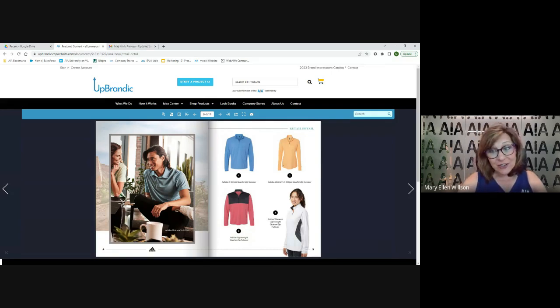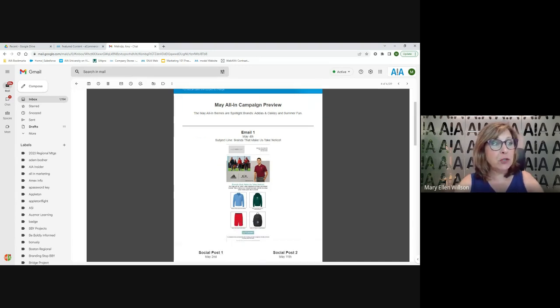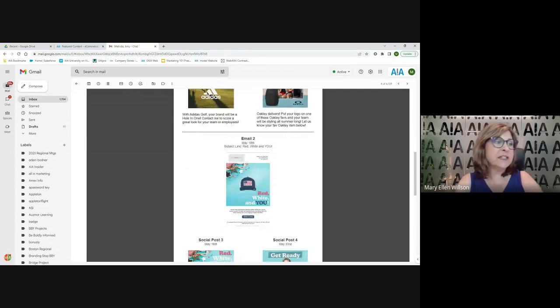All right, then for those of you in the All-In program, we are also sending emails and posting social posts on your behalf. You did all receive the May All-In campaign preview, which shows you what the email looks like and what the social posts look like. Some are animated, some are still. This is a great thing to have for when one of your clients asks a question about it. Oh, yeah, that's what they posted today.